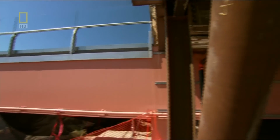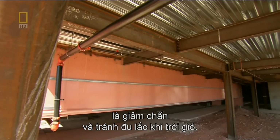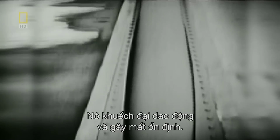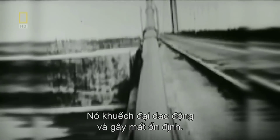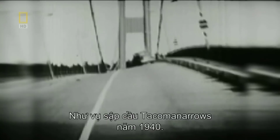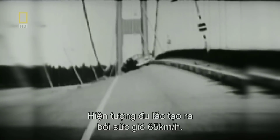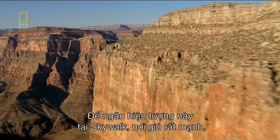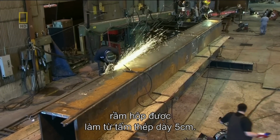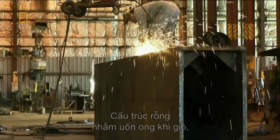Another function of the box beam is to absorb vibration and avoid galloping in windy conditions. Galloping is a wind-induced movement on a support beam, which causes amplified oscillations and instability. In a worst-case scenario, galloping can cause catastrophic structural failure, such as the collapse of the Tacoma Narrows Bridge in 1940. The galloping was caused by modest 65-kilometer winds. To prevent any galloping at Skywalk, where winds are significantly higher, the box beams are made with 5-centimeter thick steel plates. Their hollow design is engineered to flex in the wind and absorb vibration.